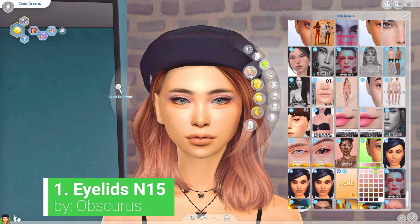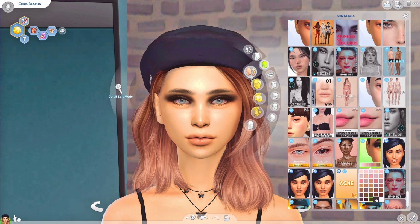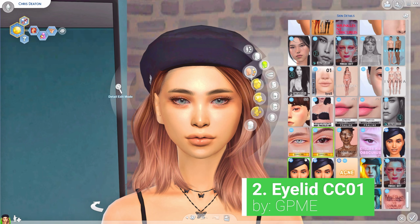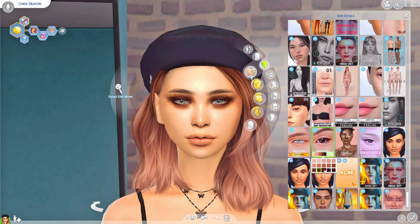And again, I feel the same about eyelids as I do about nose masks. This basically will add an eyelid overlay to any of the skins that you choose. So there's sometimes when I'm making an Asian sim, and I don't use an Asian skin on them, I don't have the monolids that they should have. So it's really nice being able to use the monolid versions of the eyelids.